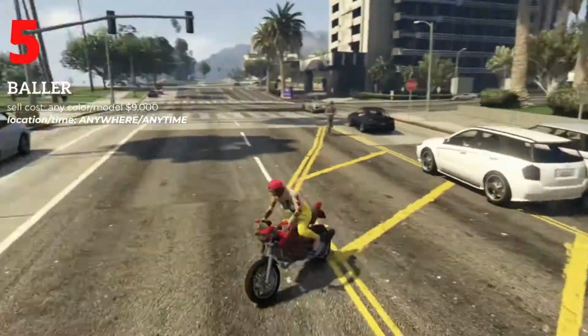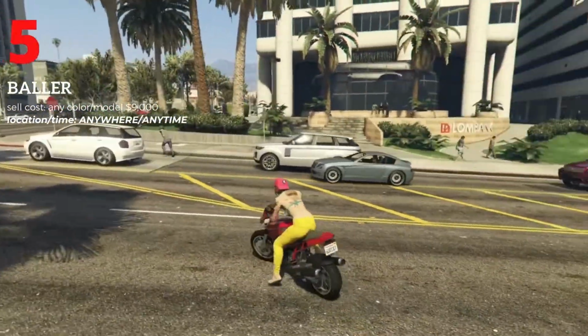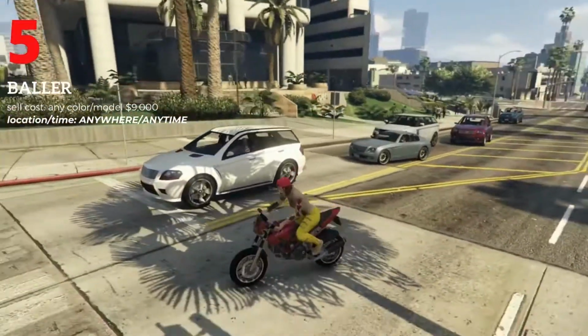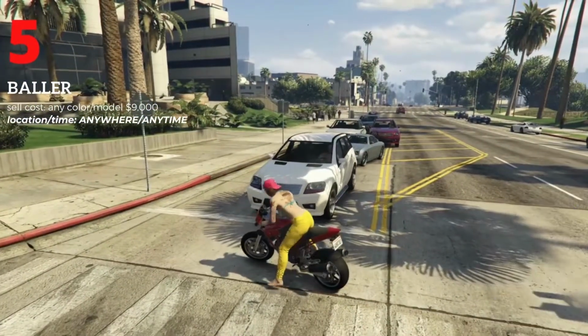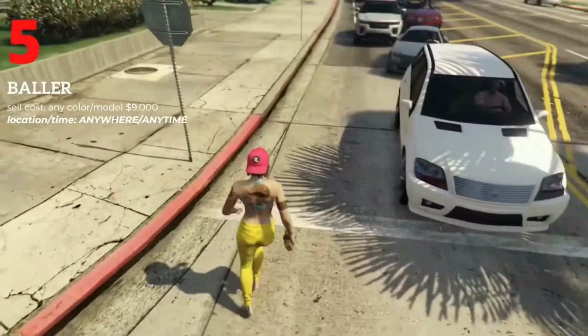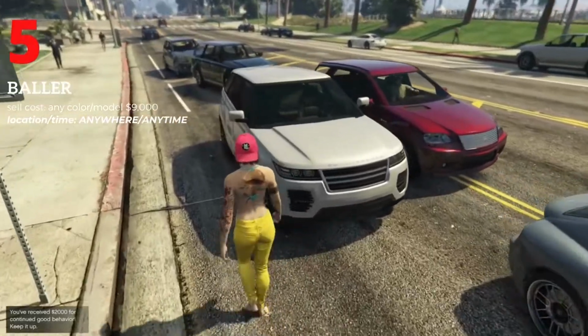Once you find one that looks exactly like that one, pick it up, take it to the custom shop, sell it for $9,000. And again, you don't necessarily need to worry about the time of the day. You don't need to worry about where location precisely on the map. They just kind of pop around. So grab one, pick it up, and then done.